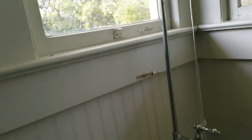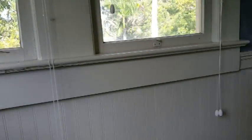So need to do some minor touch up in here from the shower. These are great showers, but you do have to touch up around the windows every once in a while from the condensation. So now that that's up here, let's walk back downstairs.